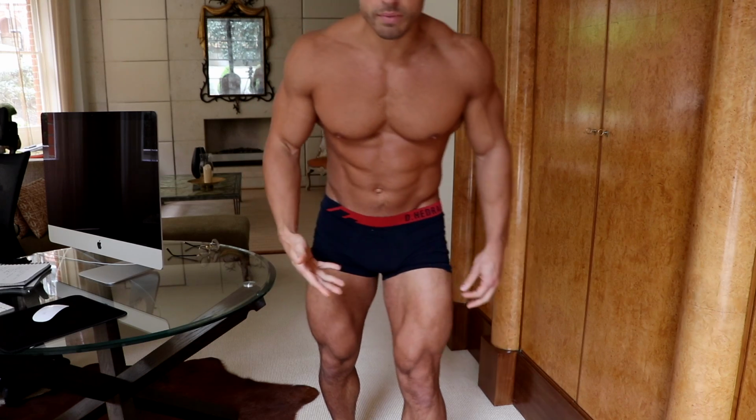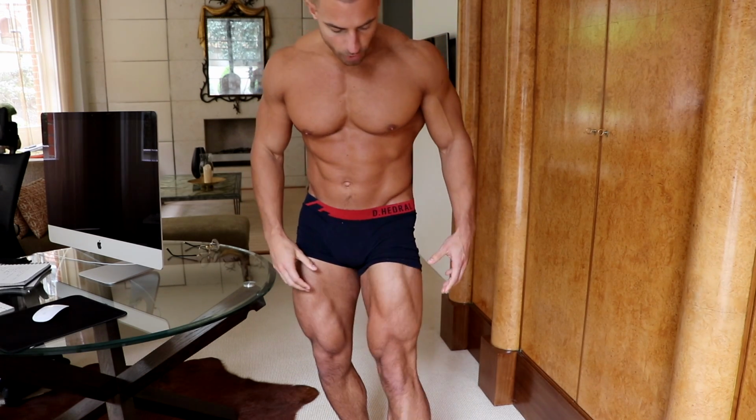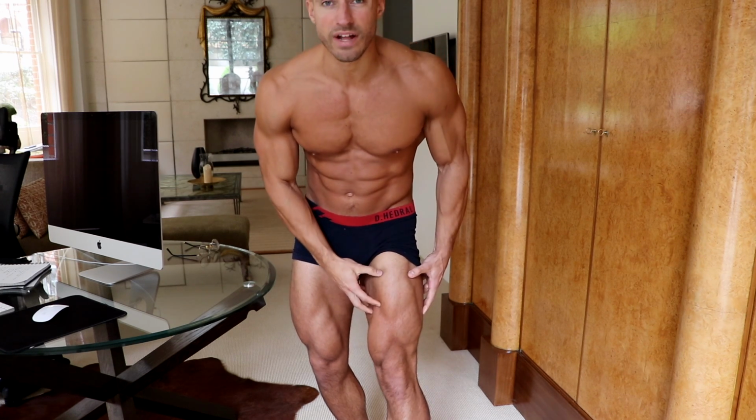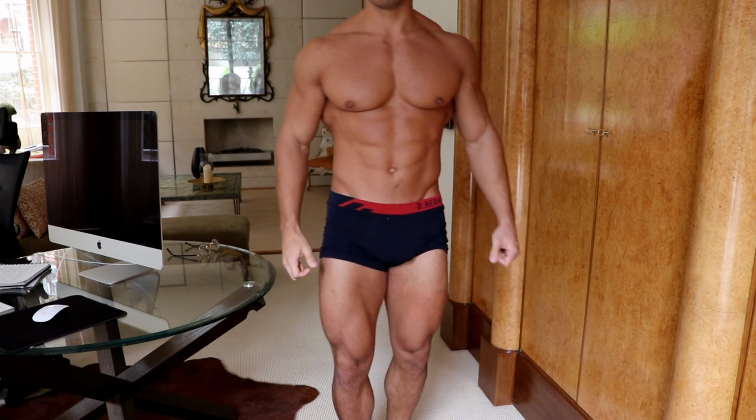I thought the damage would be a lot worse, but it just goes to show that your body does hold on to a bit of muscle tissue. I'm quite happy with how much muscle my legs have held on to. I've not trained my legs for well over 11 days now, I think, and there's still quite a bit of size there. I'm happy about that.